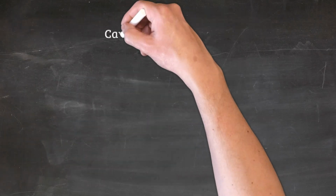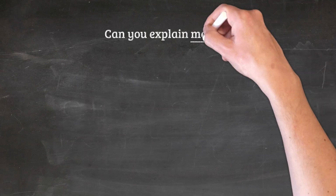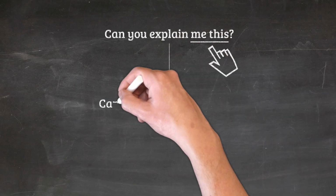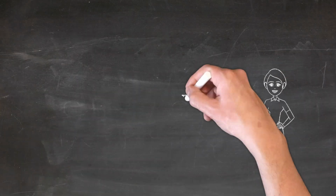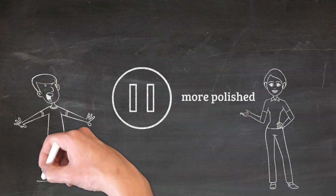A lot of learners make this mistake. Can you explain me this? The problem here is with the word order. The correct phrase is, can you explain this to me? For example, can you explain this rule to me? Practice this one to sound more polished. Pause the video and try saying this phrase out loud. It will help you remember it.